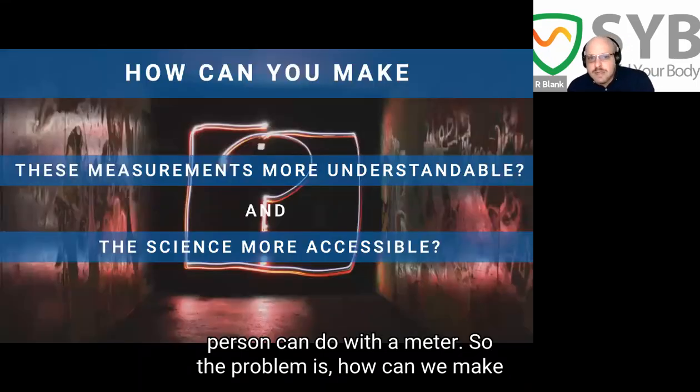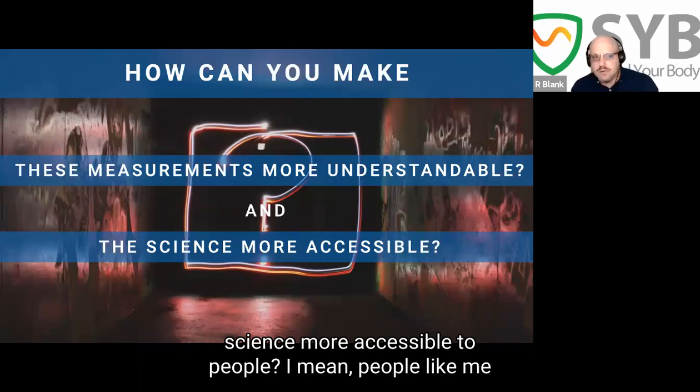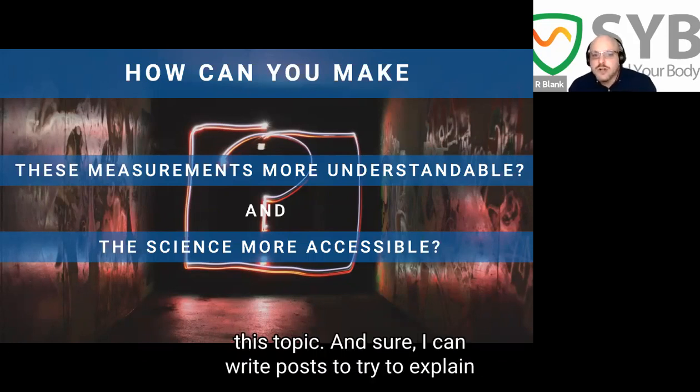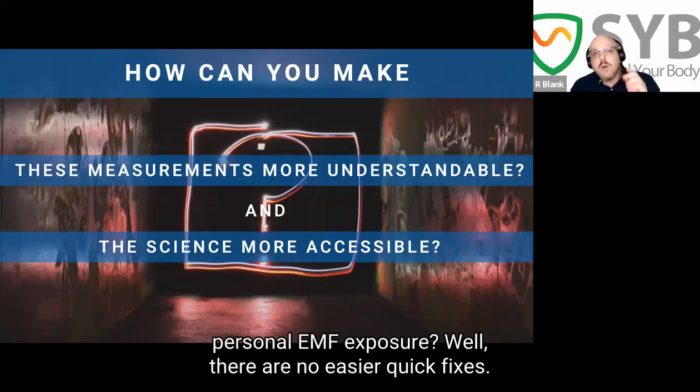So the problem is, how can we make meter measurements more meaningful to more people, more understandable? And while we're at it, how can we make the science more accessible to people? I mean, people like me keep telling people like you, there are thousands of studies into this topic. And sure, I can write posts to try to explain some of that, but how can we actually make the science more meaningful to you, to your lives, to your environment, to your personal EMF exposure?